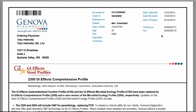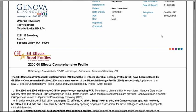So, if you read my article on bengreenfieldfitness.com entitled How to Get Rid of Traveler's Diarrhea, I talked about parasites and some nasty things that can happen in your gut. And at the time that I was going through everything that I talked about in that blog post, I went in to get a yearly test that I get. Now, the name of this test is a GI-FX Comprehensive Profile. I will put a link to it underneath the video.